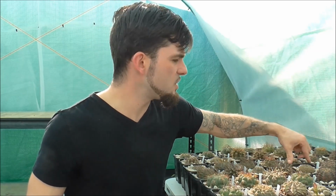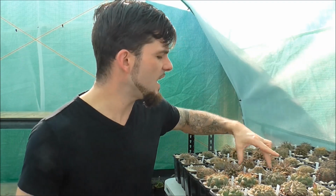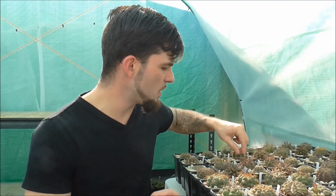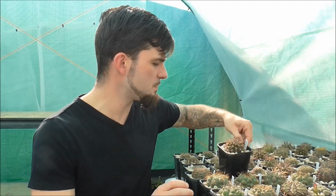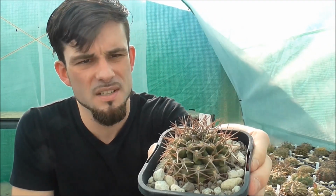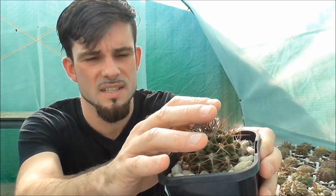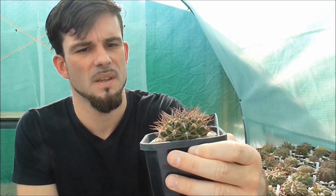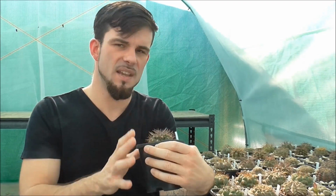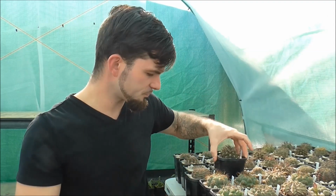The level of spination will vary greatly. You've seen that platigona has very few spines, and they're quite pressed against the body. And then the other ones which have a lot more spines. So for instance, this guy here is Gymnocalycium schnickendanzii. Heavy spines. But even with all that, even the heavy spine ones, they're pretty friendly, they've got a good attitude.